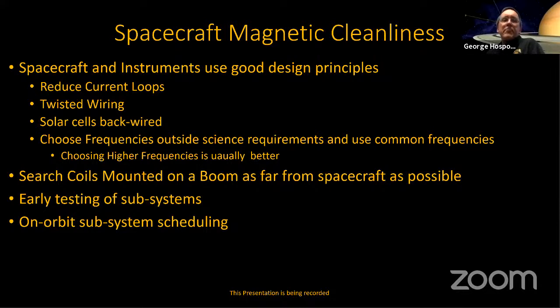On many missions, we have provided the spacecraft team a sniffer search coil, just a simple search coil that they can hook up to an oscilloscope or a spectrum analyzer to wave around their system as it's running to see if it produces noise early on, so that maybe they can either redesign or re-lay out a cable or even add some shielding.